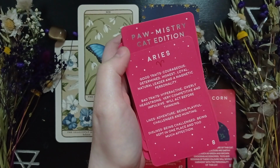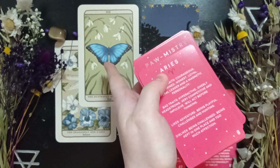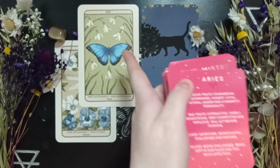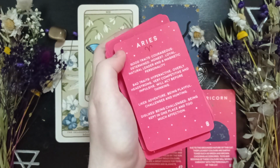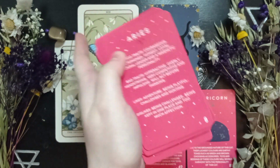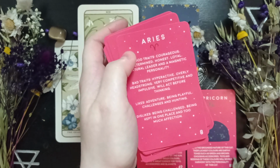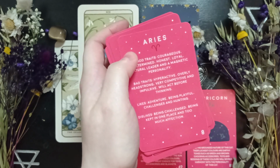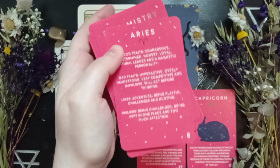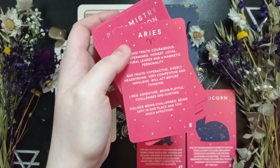Yeah, I feel like this is a dog. I feel like that for some of you. For others of you, you do have an unusual type of pet, but that's kind of what I'm getting. Your pet might have been a gift to you, like a Christmas gift or a birthday gift, so if any of you have received a pet as a gift, then this reading could be for you. We have hyperactive, overly headstrong, competitive, impulsive, and will act before thinking. They love adventure. They like being playful, they like challenges, and they like hunting.